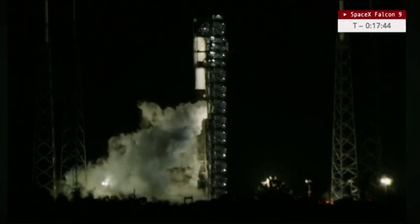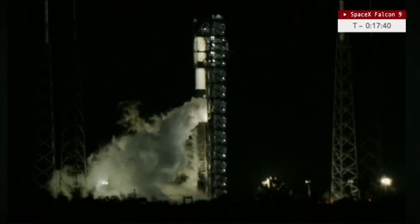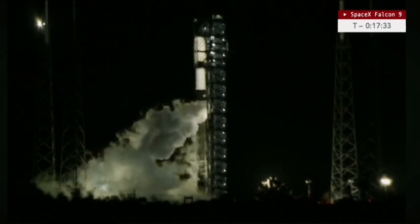We're now T-minus 17 minutes, 43 seconds and counting. Nearing the end of the big vent here. Should wrap up in just about a minute or so.